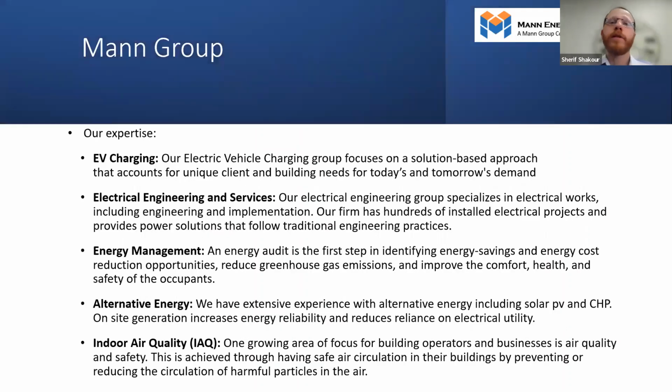Our expertise includes EV charging. Our electric vehicle charging group focuses on a solution-based approach that accounts for unique client and building needs for today's and tomorrow's demand in their buildings. Our electrical engineering and services group specializes in electrical works, including engineering and implementation. Our firm has hundreds of installed electrical projects and provides power solutions that follow traditional engineering practices.